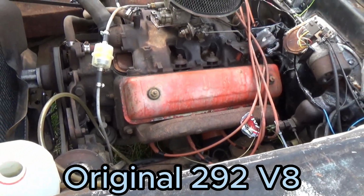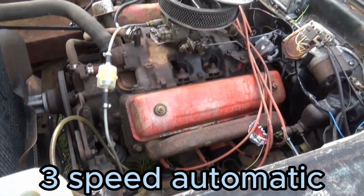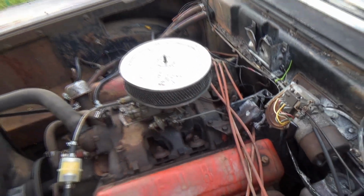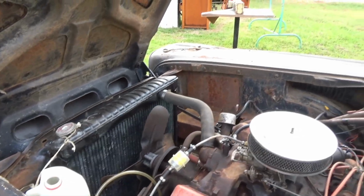So it's got the motor in it here. Looks like the original engine. Somebody's got that. I'll set that back down on there just to keep something out. It looks like a complete car. The glass is all good.